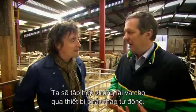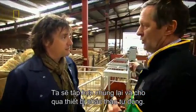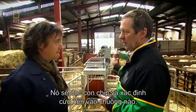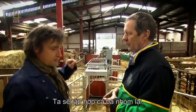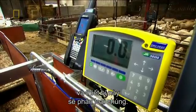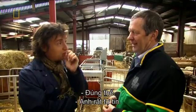We'll mix them up and then we'll run them through the auto drafter, we call it, and it will read the chip and decide which pen it should go in. So we're going to mix all of these 3 groups up, and this device here is going to sort them out again. That's right. All right, I like the confidence.